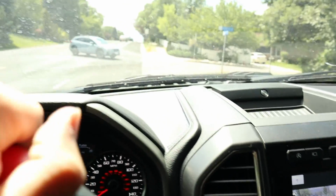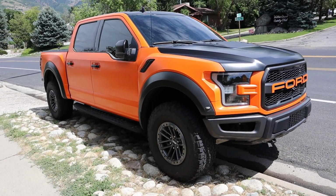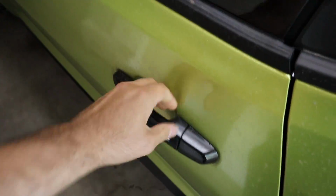And perfect. We got our VIP parking. Man, this is where the Raptor is always meant to be, just out here front and center. Looks absolutely fantastic, but now I've got to go to the Camaro. Okay, well, it's time to get the Camaro. I forgot to get the key.